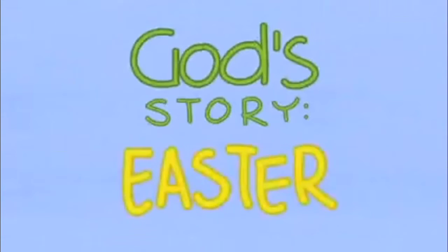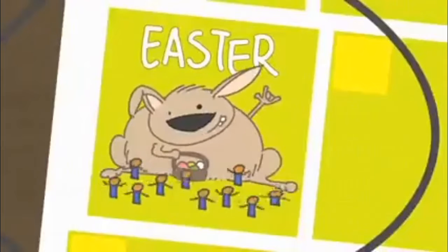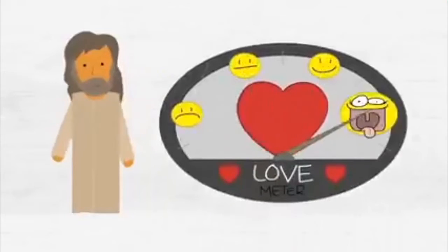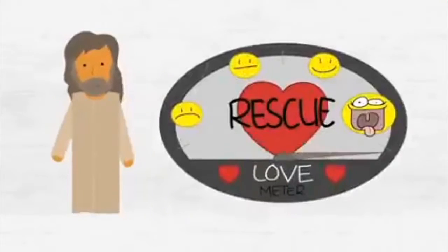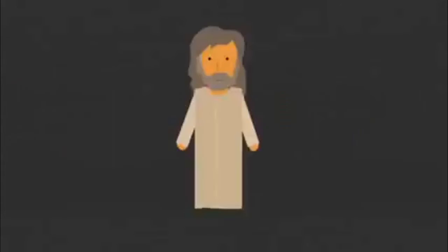God's story, Easter. So part of God's story is about Easter, and it begins like this. You might know Easter as the Sunday a ginormous bunny hides chocolate inside plastic eggs. But Easter is really all about how much Jesus loves us and how God sent him to rescue us. Remember how the Jews, God's special family, were waiting for a king to come rescue them? Well, Jesus was the king, and this rescue was the whole reason he came to earth.